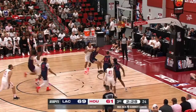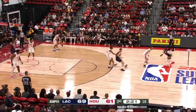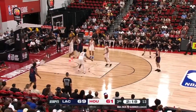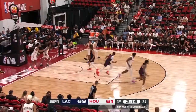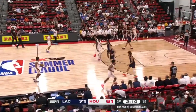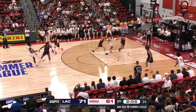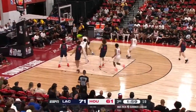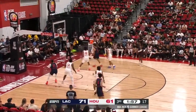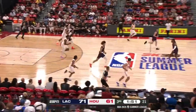So great Osopor at the charity stripe, misses both of them, so maintains an 8-point lead for the Clippers. Miller plows through and then says too small. This time it's appropriate. Yes. Osopor, an errant pass. Sanders picks it off. Clippers have numbers again. Bad shot. Bottom of the rim. Great Osopor picks it up.